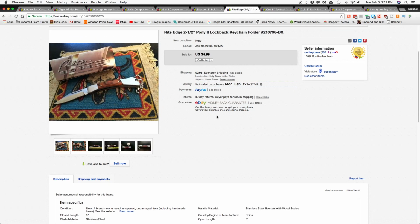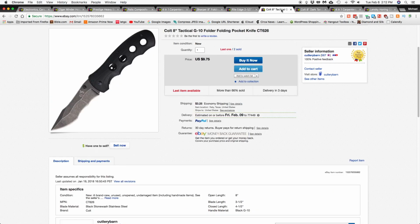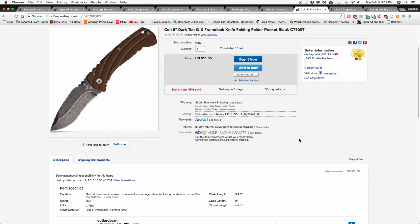The next item was this Right Edge 2.5-inch Pony 2 keychain, and that one went for $7.94 shipped. Now the next two items I'm going to show you were bought by the same buyer. One buyer bought this 8-inch Colt Tactical G10 folder, and he also bought this 8-inch Dark Tan G10 frame lock folding knife, and both those knives went for $27 shipped.